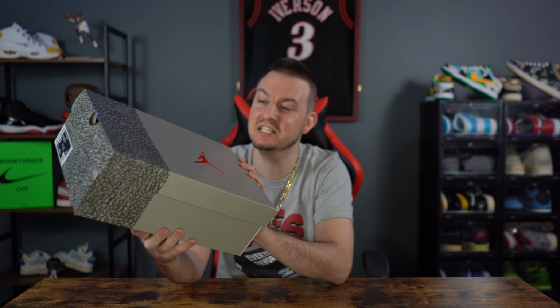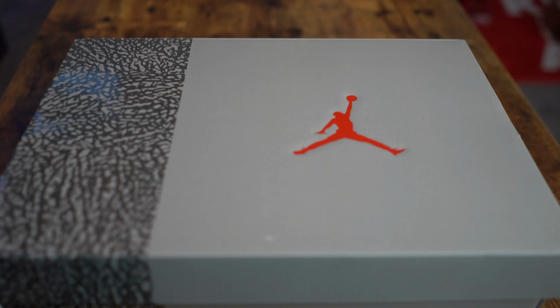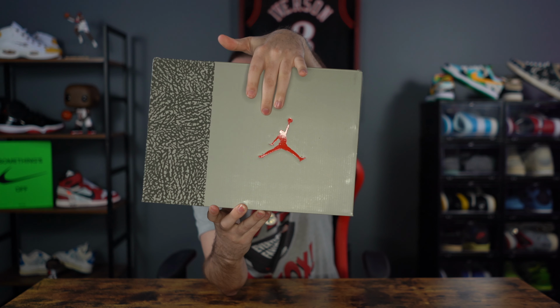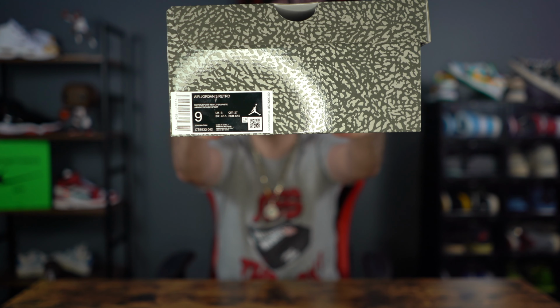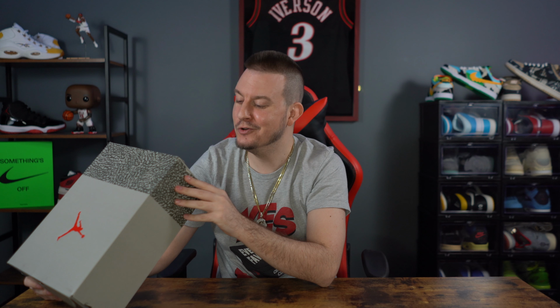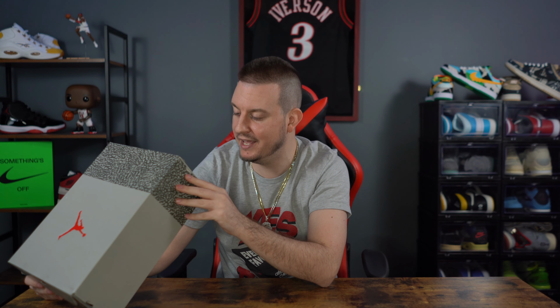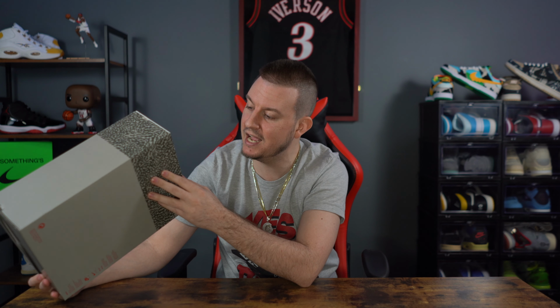So let's start with the box. Yes, the box. We do have that special box that we've been getting on a lot of our Jordan 3s. As you can see, it's that two-tone box. So you have your gray side with your red Jumpman, and then you have that cement side right there also. And here goes all that tag information for you. The tag reads, Air Jordan 3 Retro. Your colorway is silver, sport red, LT graphite. This is a size 9, which is my personal size, and your suggested retail is $190.